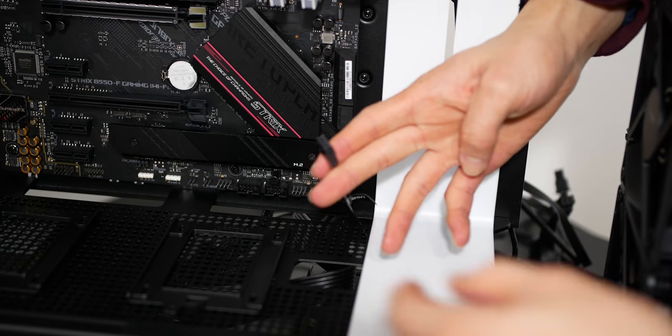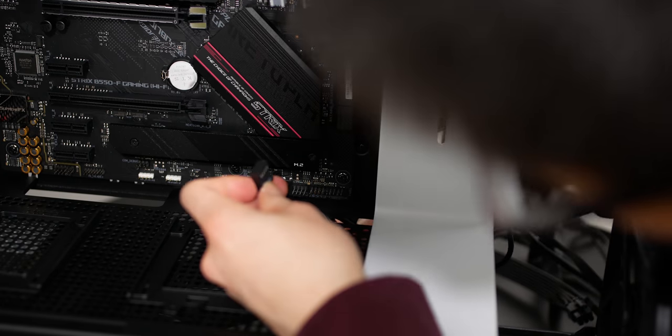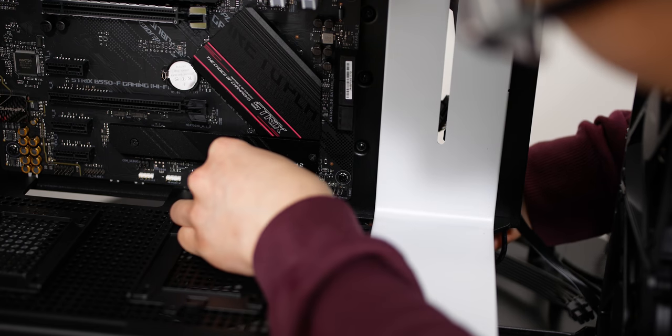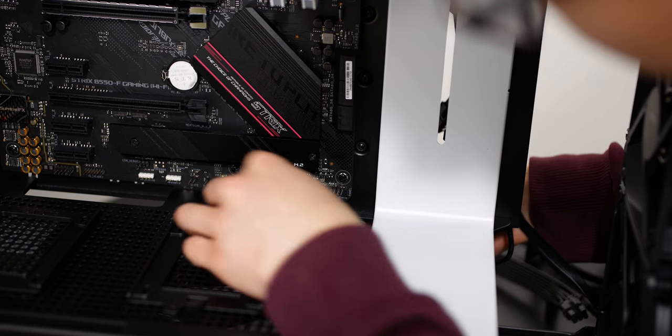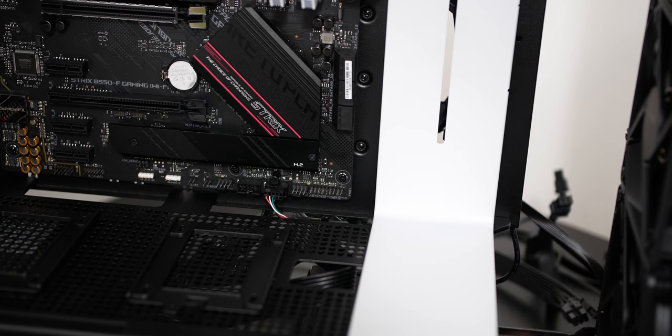Okay, this USB 2.0 cable, it should say USB 2.0 clearly on it. Make sure to line it up with the missing pin, otherwise it won't fit. And line it up with the USB 2.0 header. You should have at least one on your motherboard. So I'll just plug it in over there.